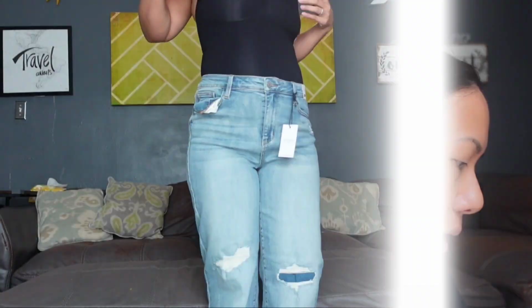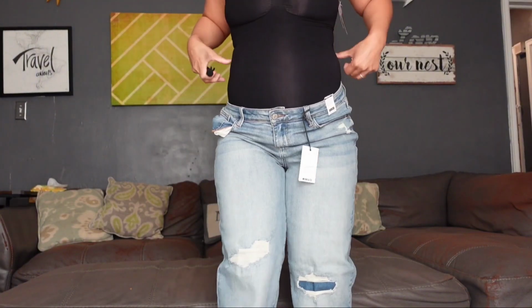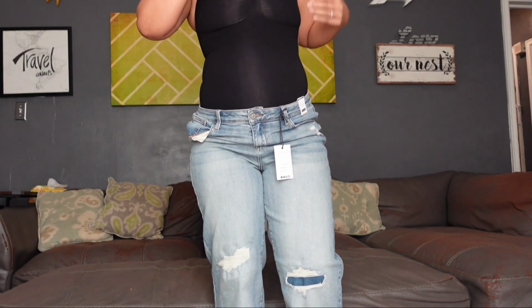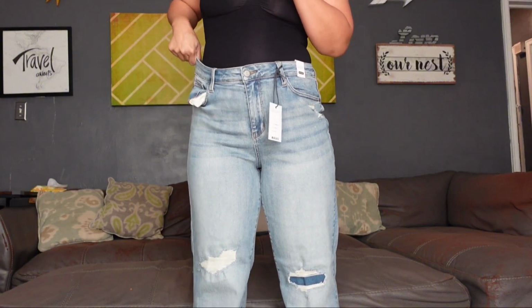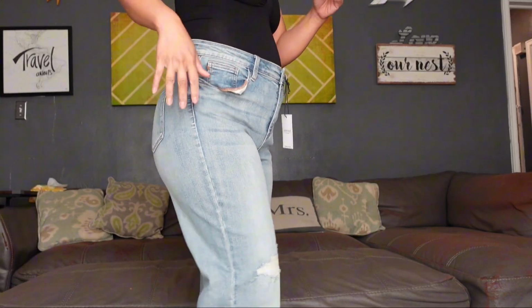So here's the bodysuit. As you can see, I have on the thong one. It does smooth me out, but I definitely see this little divot right here that cuts in. That's what I was saying. It's not smooth. And maybe I need to just kind of play with it, but it definitely would give me a little bit more room with a tighter fitting jean, but these are so stretchy and big that you can't tell a huge difference.